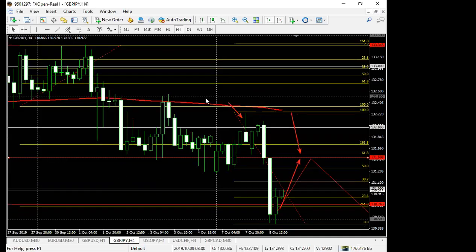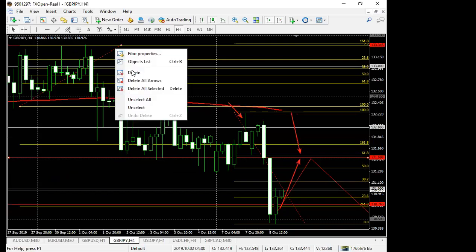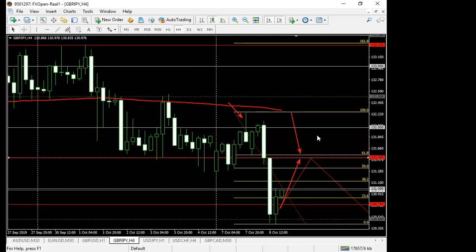Okay, let me remove this one here because I'm sorry guys, I might get confused by that. Right, so we have this swing high over here, and we have this swing low there, right? So swing high, swing low. The percent of the retracement is 50 to 62%. That's one of the things that we'd like to have, a 50 to 62% Fibonacci retracement.